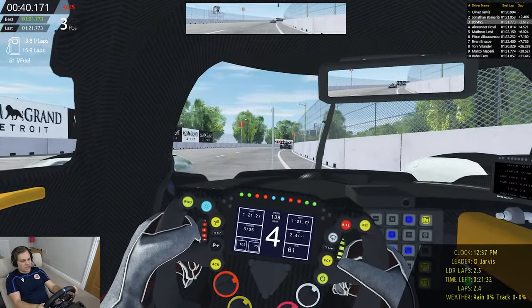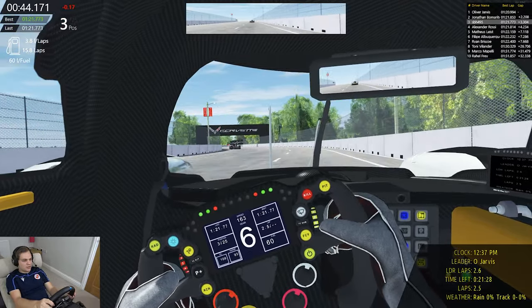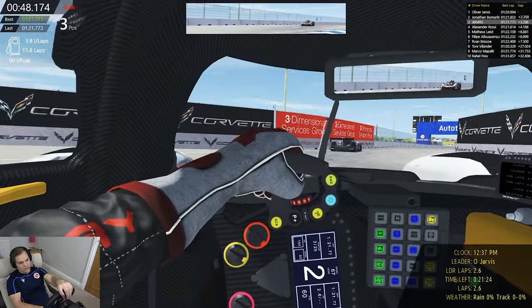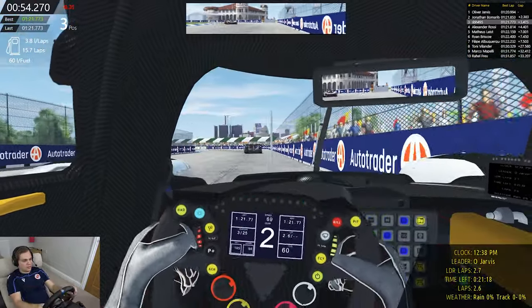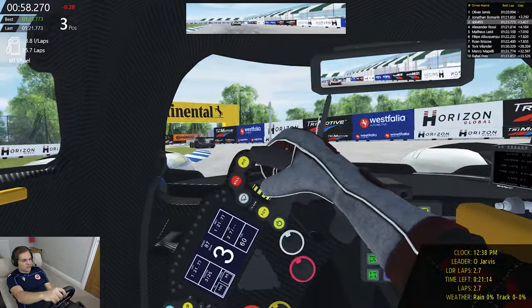Okay. It's hard to talk and operate one of these things. This is still by far and away my favourite rFactor 2 mod out there by a mile. I really do like this car. This is the most fun multi-class racing I've had offline.